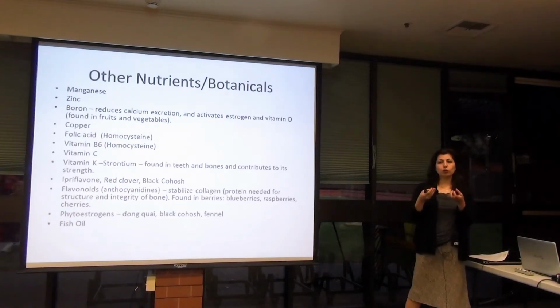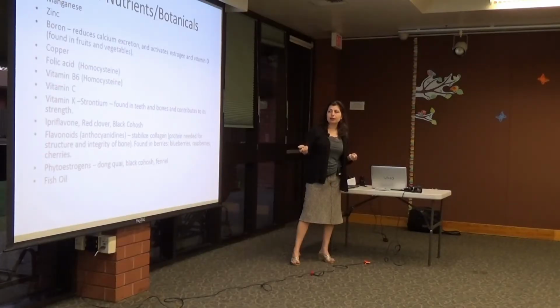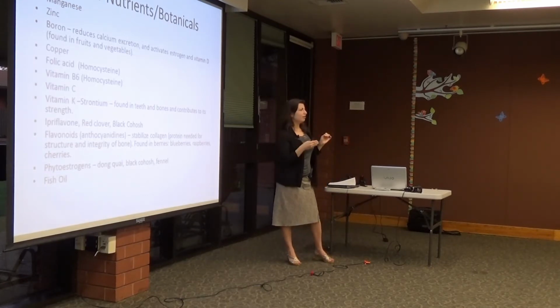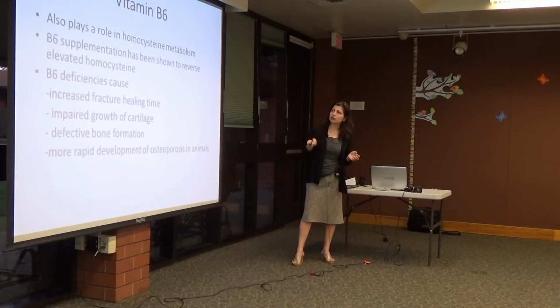Flavonoids have been shown to support collagen formation, so that's why sometimes they add that. Here's phytoestrogen, so they add things like black cohosh, as I mentioned, fennel and dong quai. And then fish oil has an anti-inflammatory effect. We always want to reduce inflammation whenever it comes to any health condition. For the sake of time, I'm going to skip some of these.